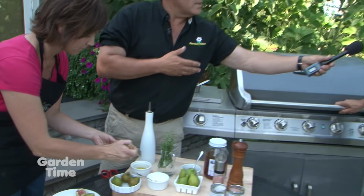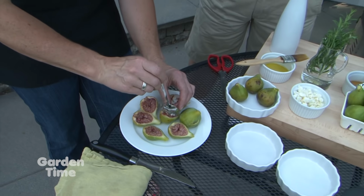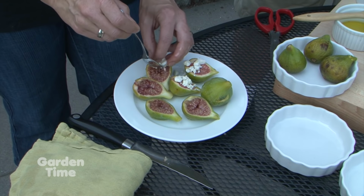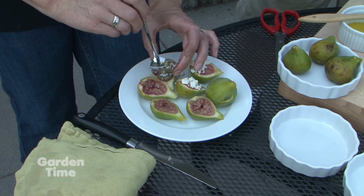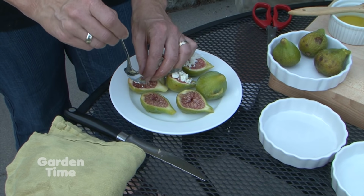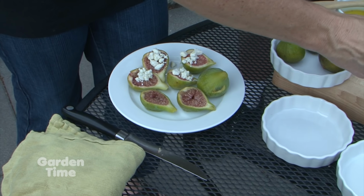Now, it looks like you're adding what kind of cheese? So we're doing a little bit of crumbled feta. Nice. And you're really not cramming it in there, you're just gently laying it on the fig. Just laying it on top, hoping that it stays. When we transfer to the grill and then transfer it again off, we might lose a little bit, but that is okay.